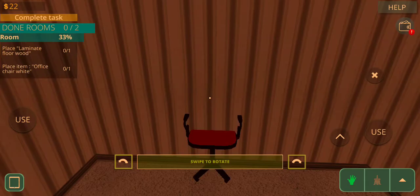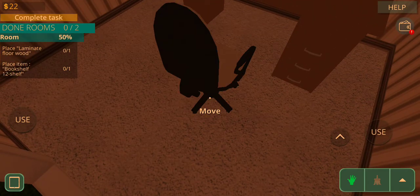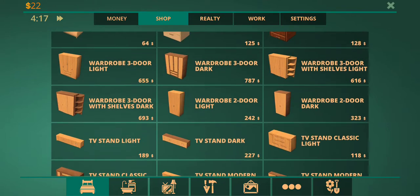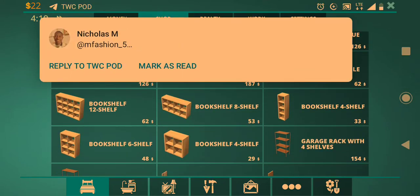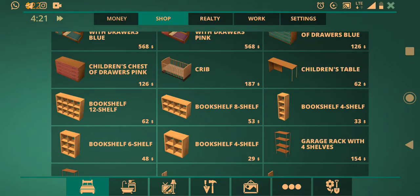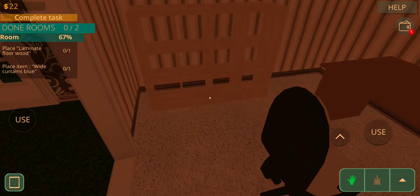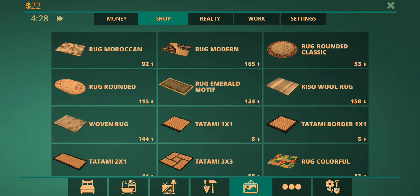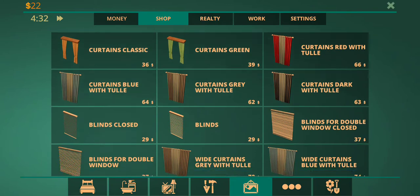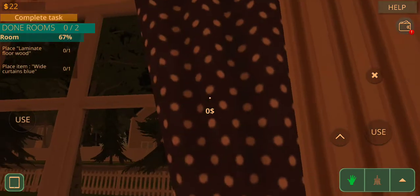Office chair white, let's have a look here. Okay, bookshelf 12. Bookshelf 12, my word. Wine curtains. Blue right here. White curtain blue. There's a window here.